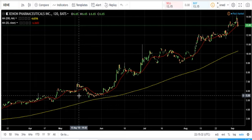I don't have a predetermined entry. I don't have a predetermined exit. I didn't know that the stock was coming back. I didn't know how far it was coming back. My job is to protect my capital and protect my ass. But if that trend's going to run, I want to let it run and let it do its thing.